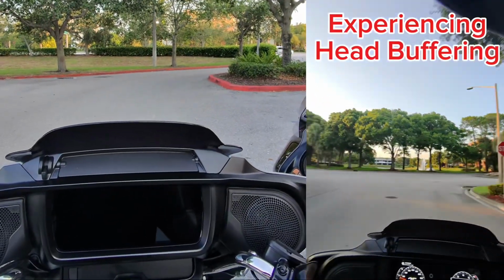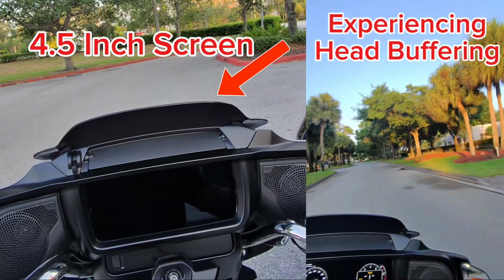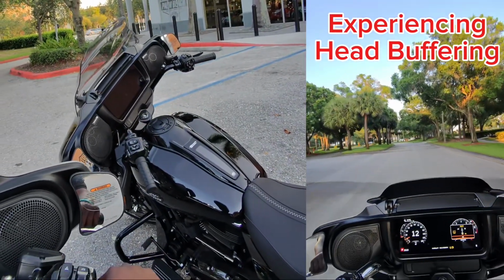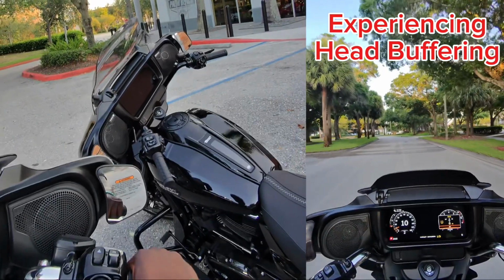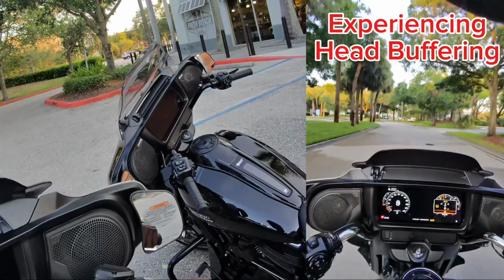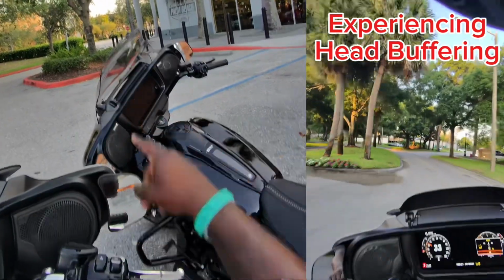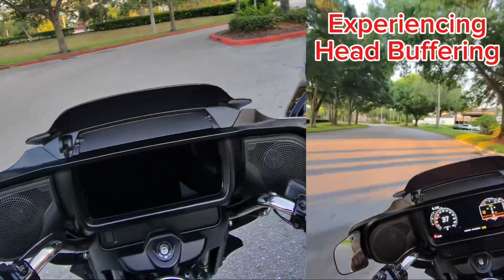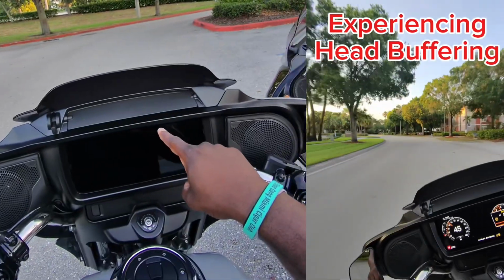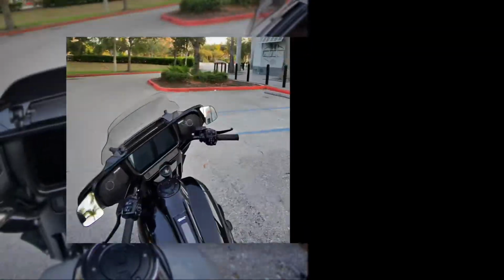All right, guys, so I am on the 2024 Street Glide with the 4.5-inch screen, and that is the 2024 Street Glide with the 10-inch screen. So once again, I am 6 foot, 250 pounds, give or take. Let's say 240. Anyway, I just wanted to show you the height, and that's the screen for the height if you watched the video previously, okay? So I'm gonna take that one out next. I'm gonna ride the 4.5-inch. I'm gonna tell you how it feels as soon as I stop, all right?